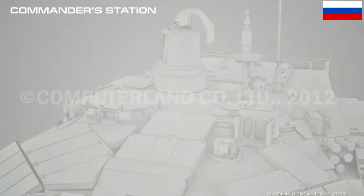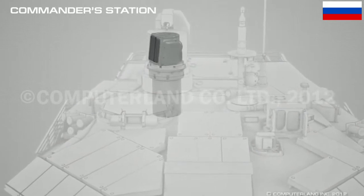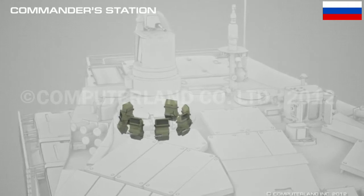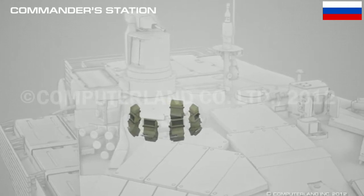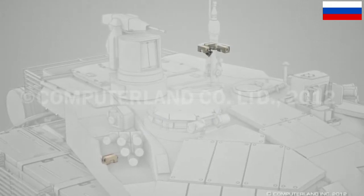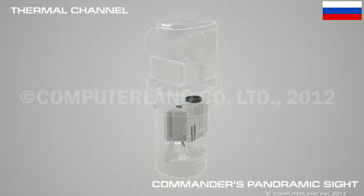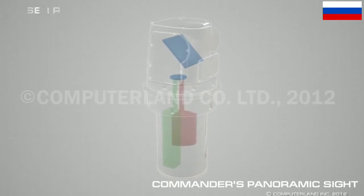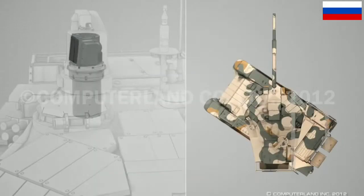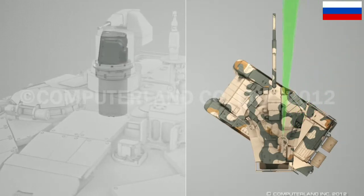Commander's station has been largely improved in terms of target detection, firing, and combat management. For this purpose, a panoramic sight, 8 prismatic vision devices, and the all-round video observation system are newly installed on the T90S modernized tank. Commander's panoramic sight with the two-axis independent stabilization of field of view has a thermal and a television channel and a built-in laser rangefinder. It provides 360-degree target detection and tracking.